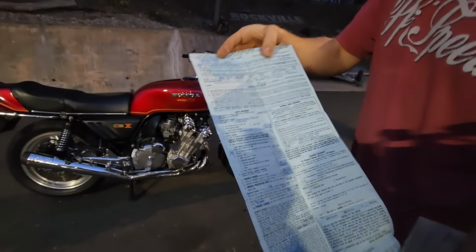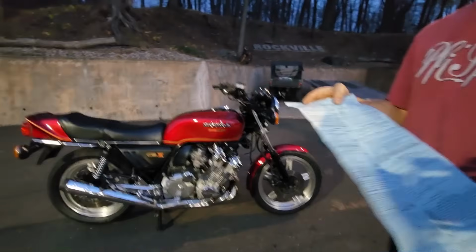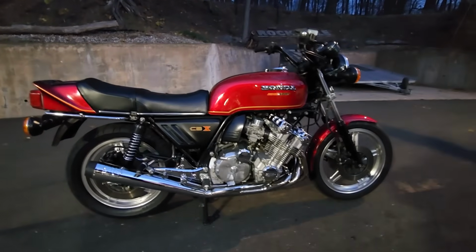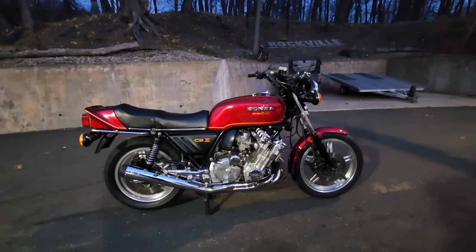So you can see he paid $47.48 back in 1979, which was a lot of money. You can get a brand new Camaro or Trans Am for that easy. That'll pay for the paint job and the pipe now, if you're lucky. Not mounted though.